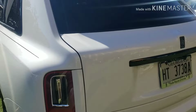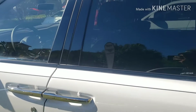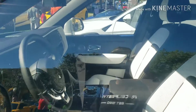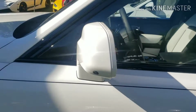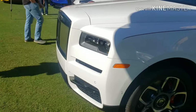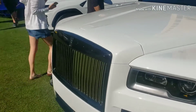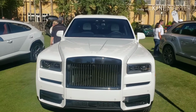Rolls-Royce Cullinan. I don't know, man. I just really don't like this at all. That interior is nice, but I really don't like these. If I'm not mistaken, this is the black version too.